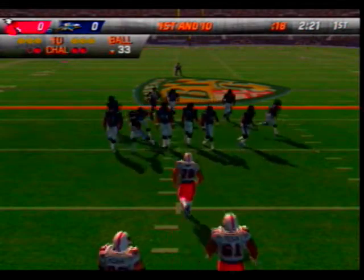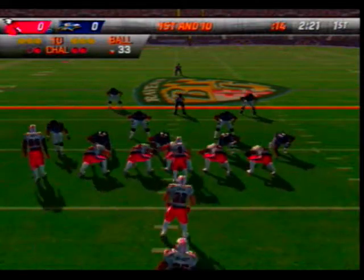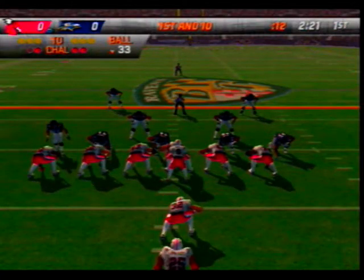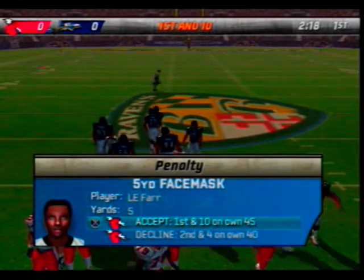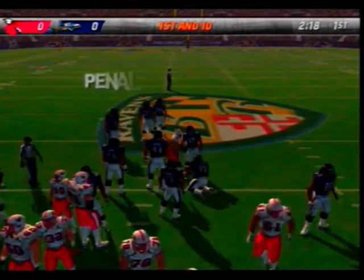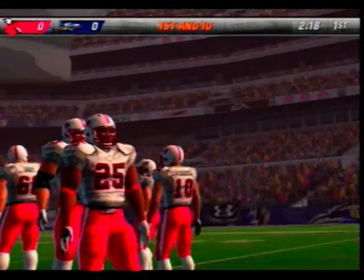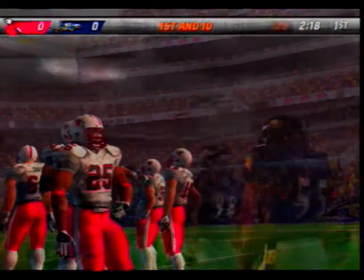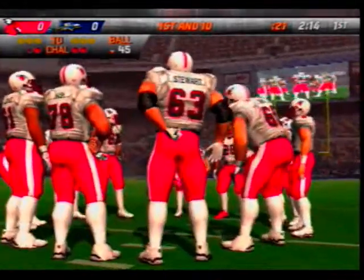After the defense gets the takeaway, they're now set to go at the 33-yard line. Baltimore comes out in a 4-3. Hand it off to the back. Carter comes up to make the play at the 40-yard line. Looks like a face mask call. Probably the 5-yard run. Number 97. The team with the most discipline is a team that doesn't commit stupid penalties, and they're the team that usually executes better.